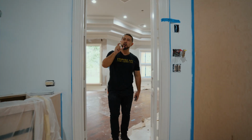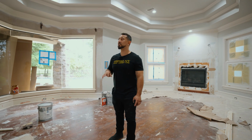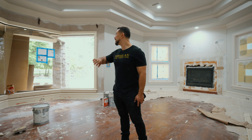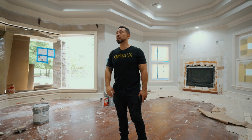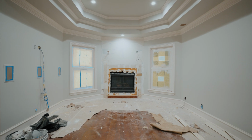We're actually on a time crunch because this project is supposed to be completed. We actually already have a training day scheduled. So even though the house looks like this, in about a month and a half, we're gonna be coming in and training the client on how to use his new smart home.